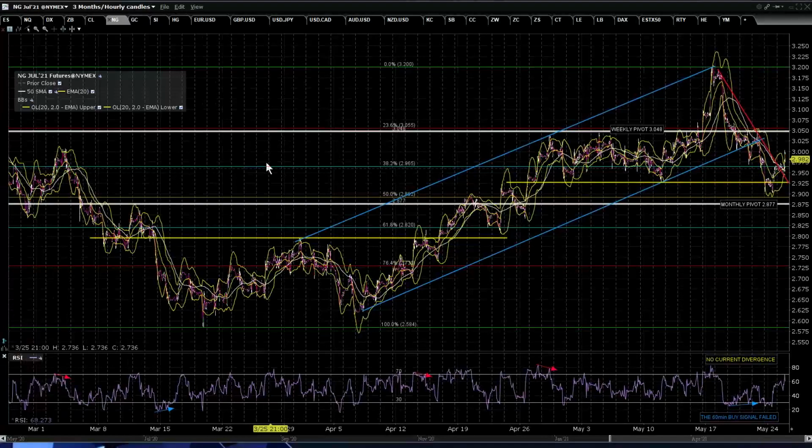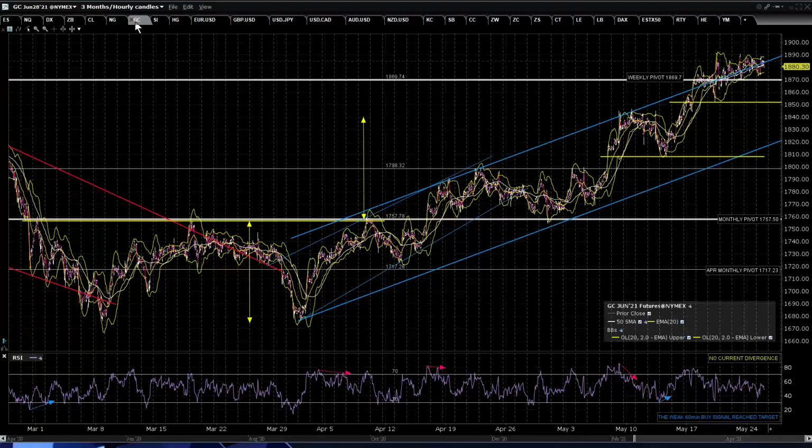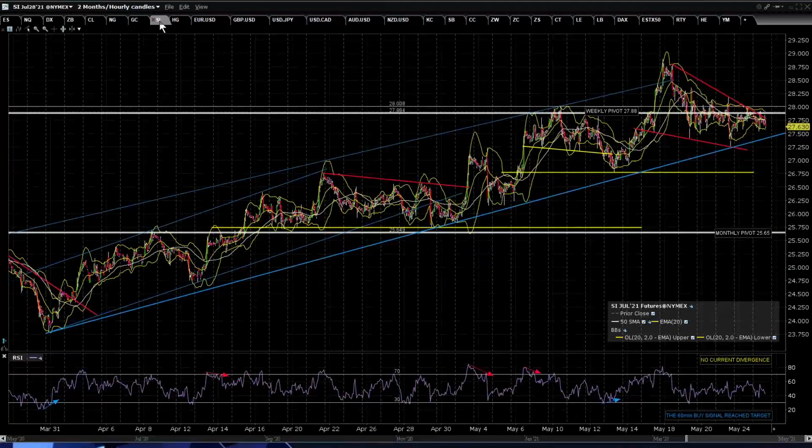NG looks like a flag, and we have broken up from that flag now. I'm waiting to see if that delivers a retest of this high. I think it might well. So that would be in the 3.2 area, obviously, and possible continuation higher. GC is still kicking around in the 1880 area. If DX is going to crumble, then I would expect this to make a test of 1900.